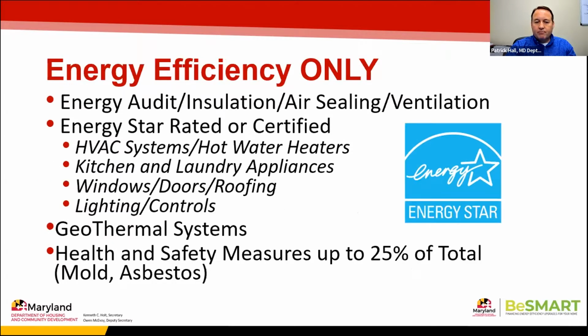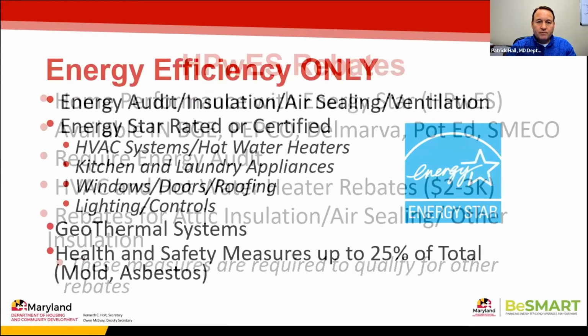Sometimes we are even doing geothermal systems. We love these. They're normally higher dollar, which we like. We like bigger loans. Also, it's possible you might run into mold or asbestos. In Maryland, we have a lot of radon, so we will also finance radon and abatement for asbestos and mold.